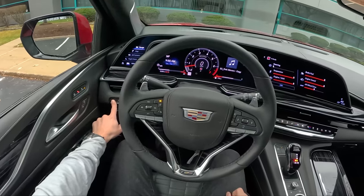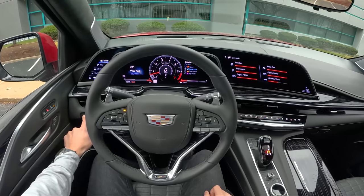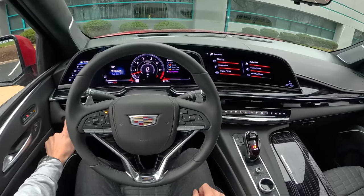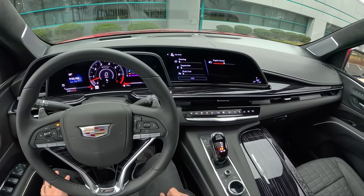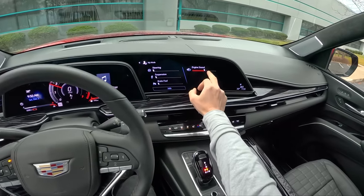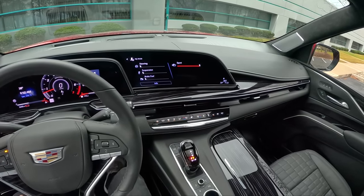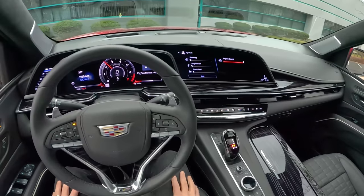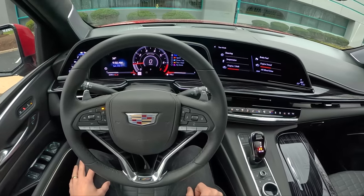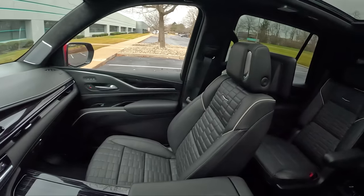And then you have your drive mode selector to the left here. You can switch between tour, sport, snow, ice, tow haul, and my mode. My mode, I believe I have set to everything in soft except for engine sound, which is in tour. Let's make that sport. Get lots of pops and burbles in sport mode. We'll start off in tour and ramp things up from there. Let's take this Escalade V out on the road and see how it drives.